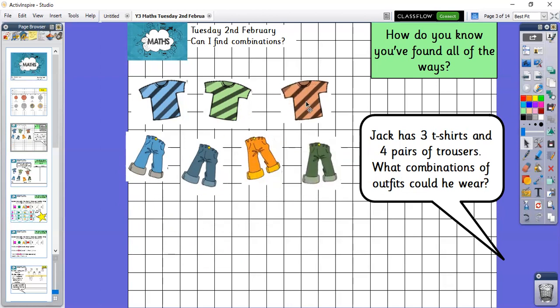So how many combinations was that? Well, that's where it gets tricky, isn't it? Because we've gone through that quite systematically. And I can't think of any other way of finding out how we know all the other ways. But how many combinations of outfits could he wear? I wasn't counting as I did it because I was trying really hard to be logical. Okay, so let's have a little look and see what could help us here.